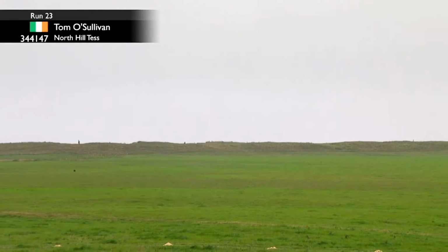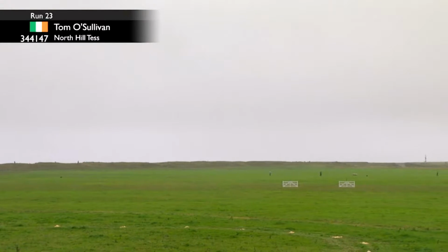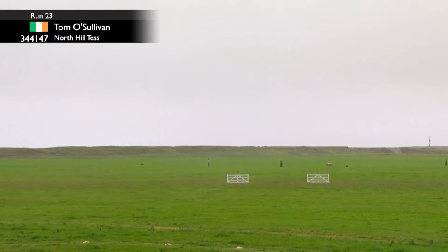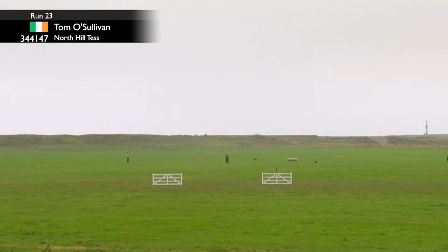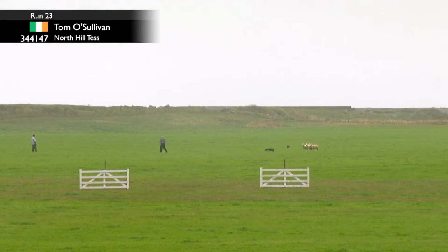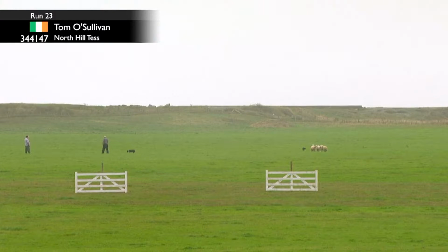So, as I said, Tess is by Tanhill Glen, who's owned by Kevin Evans, and out of North Hill Tess, who's owned by Richard Lewis. He started trialling back in 2005 at the age of 21. This is his 4th time in the Irish team.